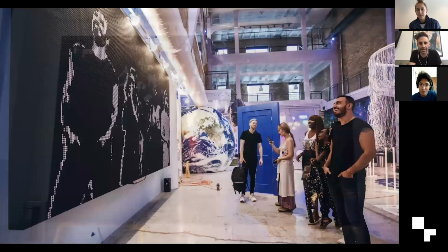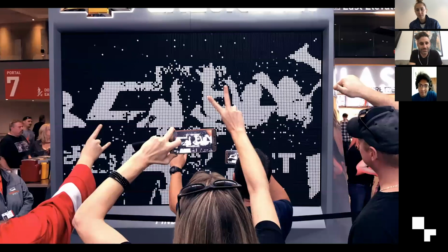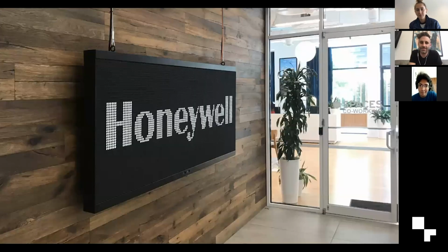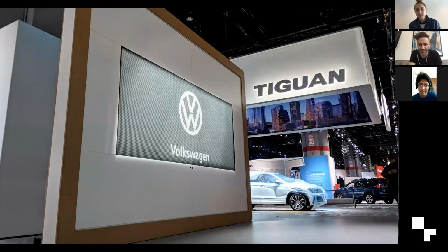It has a whole CMS. And so we have about 15 of these installed all throughout the country and soon the world. We're doing some in Spain and other places in the near future. This is in the Wonder Museum in Chicago. This is the Little Caesars Arena in Detroit, Honeywell office in Atlanta, the Playground Incubator in Palo Alto. And we have them at the car shows of VW. And then we're installing one of the biggest ones right now, just by Fenway Park in Boston.